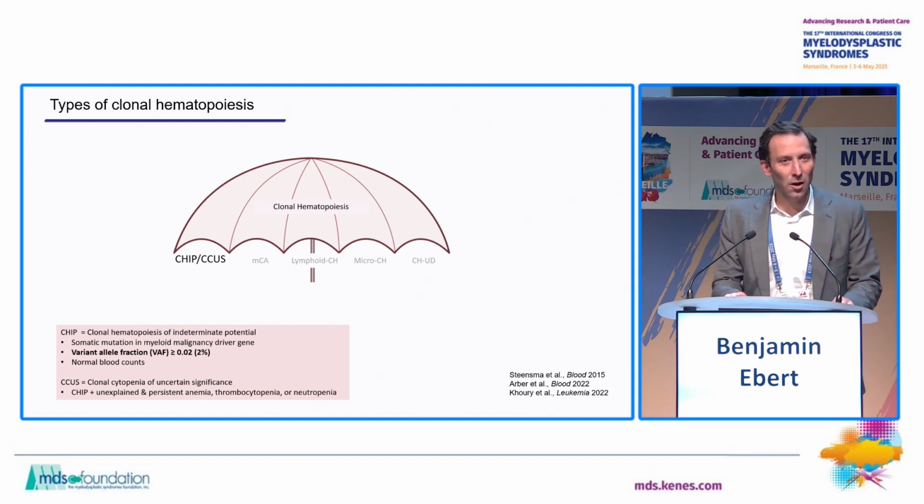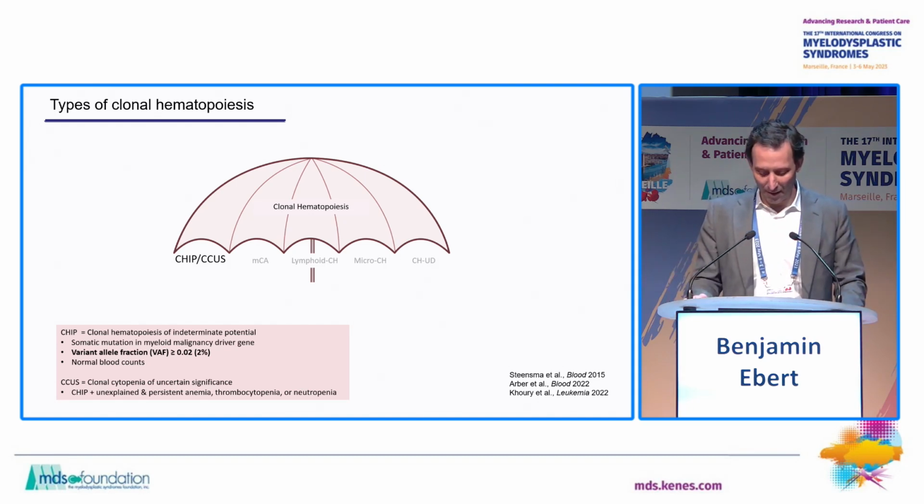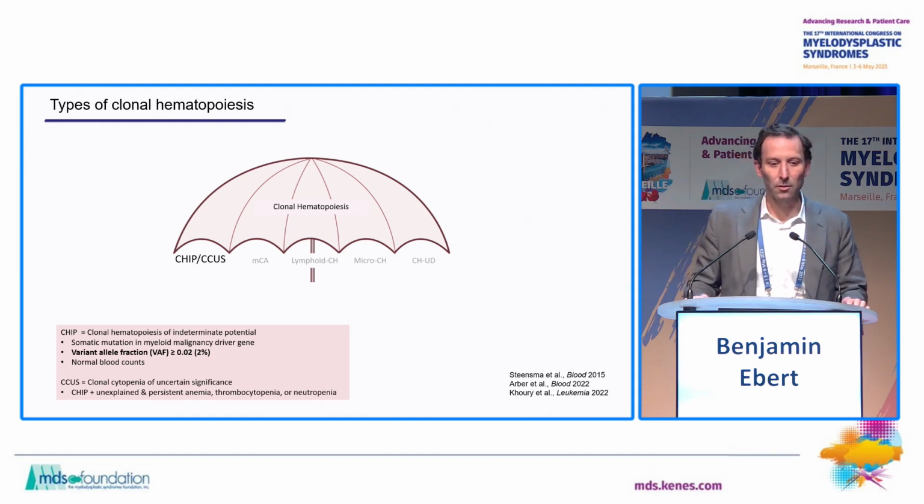I just wanted to start with the different types of clonal hematopoiesis, which has been discussed at many previous talks already today. Everything I'll talk about today is related to CHIP and CCUS, which was first defined by David Steensma, who's here, but in the recent ICC and WHO guidelines, is having a variant allele fraction of at least 2% in CCUS with a cytopenia.